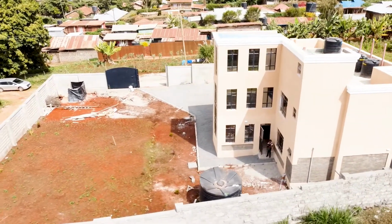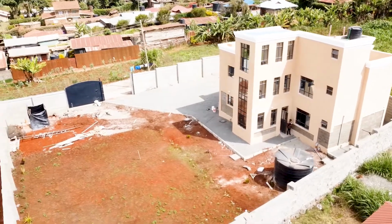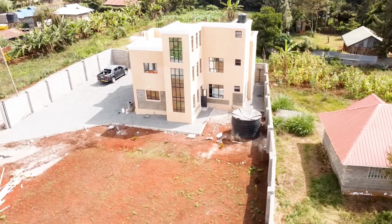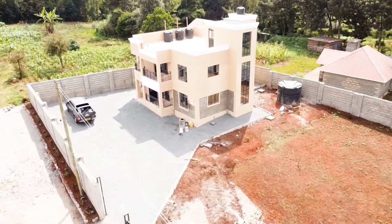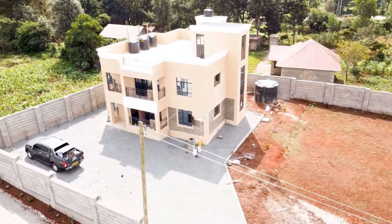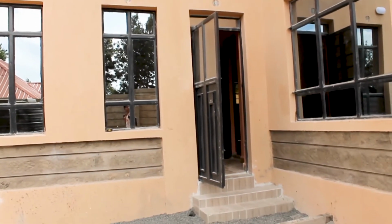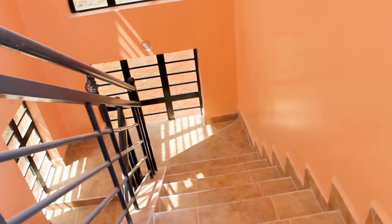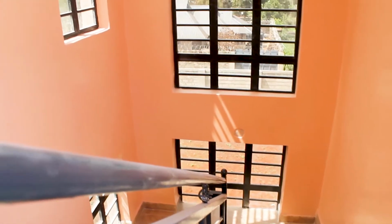These are 3-bedroom duplex units that the 47 Investment Company just handed over to their client. This is the amazing staircase that leads you to the second level and the rooftop of this duplex home.